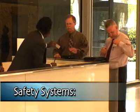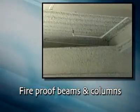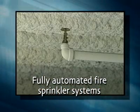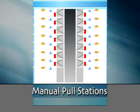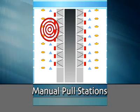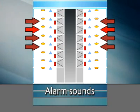One Bush Street has been designed to minimize the spread of smoke and fire. Metal decks covered with concrete separate the floors, while fire-resistant coatings on beams and girders help prevent structural damage to the building. Overhead sprinklers provide an immediate response to any significant fire. Smoke detectors are strategically located on each floor. Manual pull stations near each floor's stairwell exit and elevator lobby send a signal to an off-site monitoring company to notify the fire department. Whenever one of these systems is activated, an audible alarm sounds and strobe lights flash on the alert floor, the floor above, and 2 floors below.